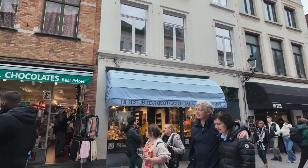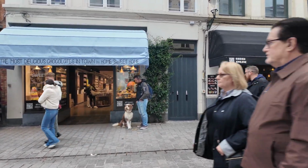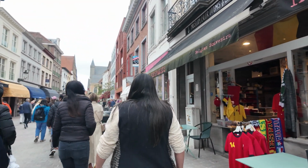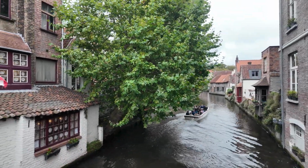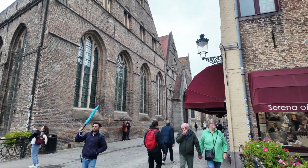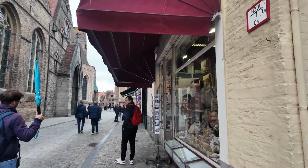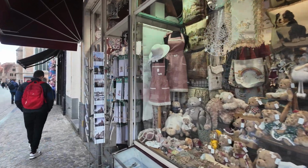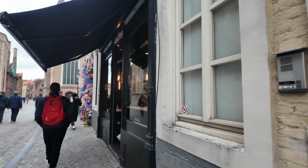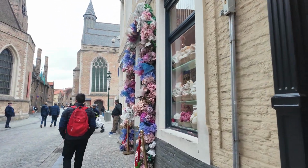Okay, so this is one of the shops which is most famous for chocolates. I'll see if I can try. And you can see this is the boat ride people are doing, which I will do at the end of this tour. There are a lot of souvenir shops. And Bruges is famous for waffle chocolates, so people usually do their chocolate shopping from Bruges.